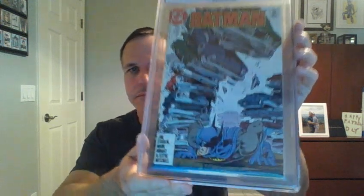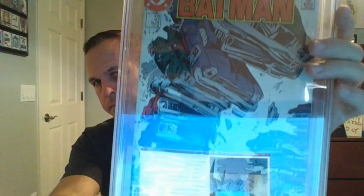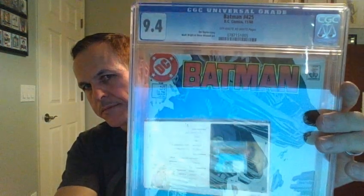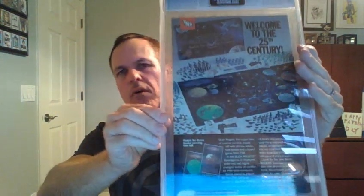Here we have Batman number 425 from 1988, off-white to white pages, CGC 9.4. This is Jim Starlin's story, Mark Bright and Steve Mitchell art.